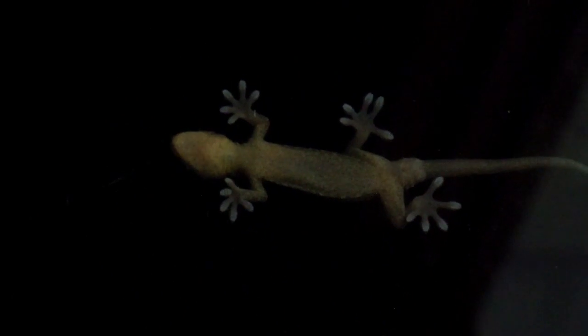And our gecko. This guy hides around the window frame, and of course at night the light's on inside, so it attracts lots of bugs onto the fly screen. This guy sits in the window frame and waits, and then comes out now and again and collects a few insects, eats a few insects, then disappears again for a while to digest them probably.